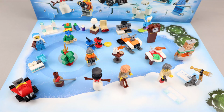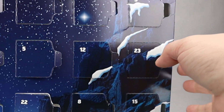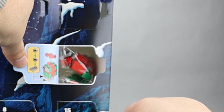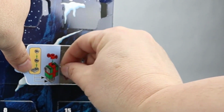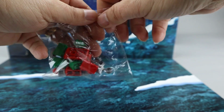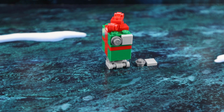Let's get into today's builds. Day 23 is on the far side here. Let's open that up. And it looks like we have a Gonk Droid in Christmas colors. A couple of interesting features about this Gonk Droid build.